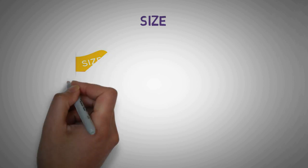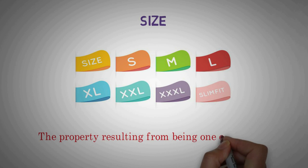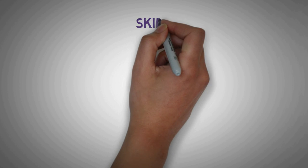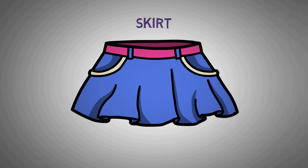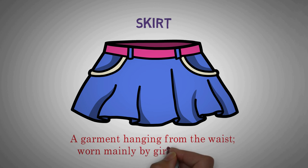Size. The property resulting from being one of a series of graduated measurements, as of clothing. Skirt. A garment hanging from the waist, worn mainly by girls and women.